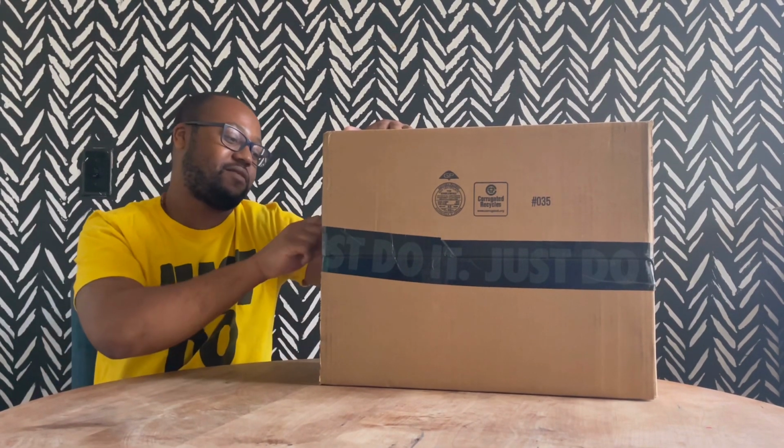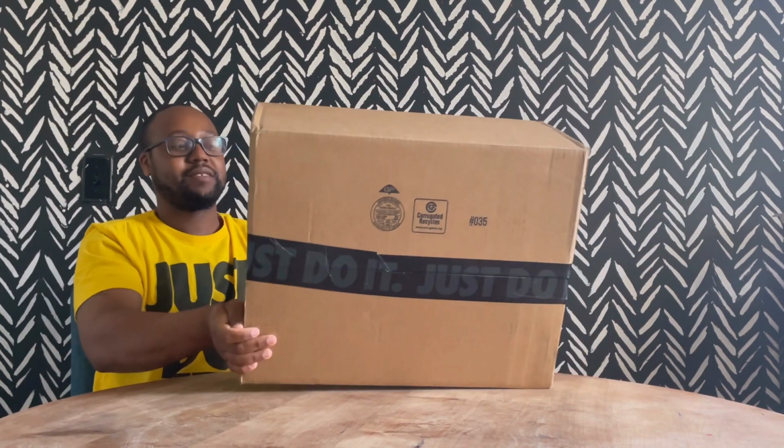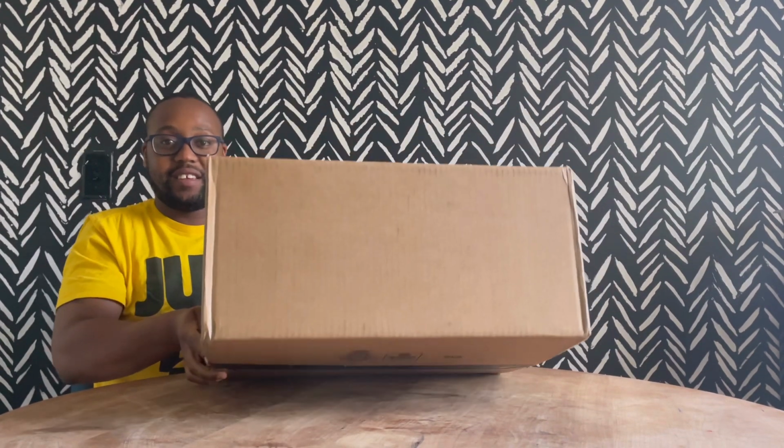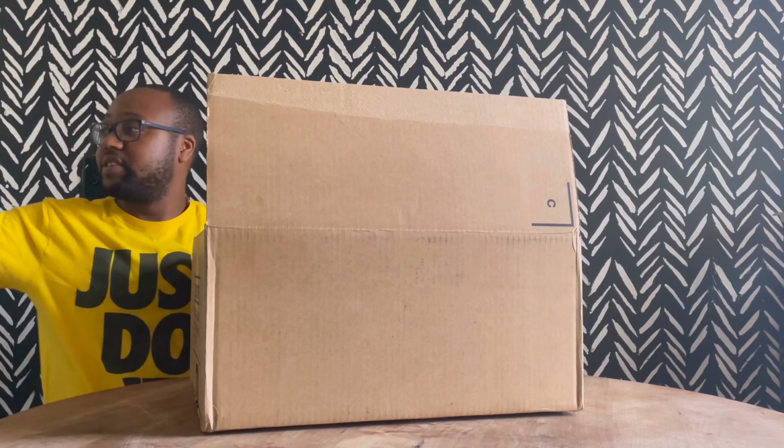So we are about to open it. This is the first time. It just got here yesterday and I was waiting. Oh, it actually got here today. So this is the first time opening it. Again, I don't do stuff like this from time to time, but it just felt right to do it this time.